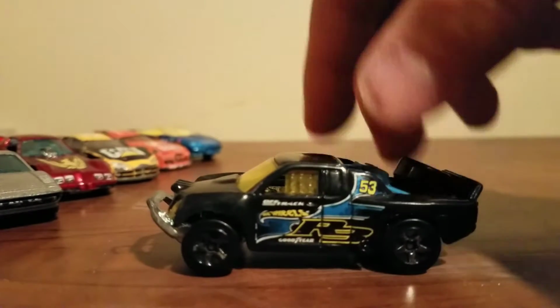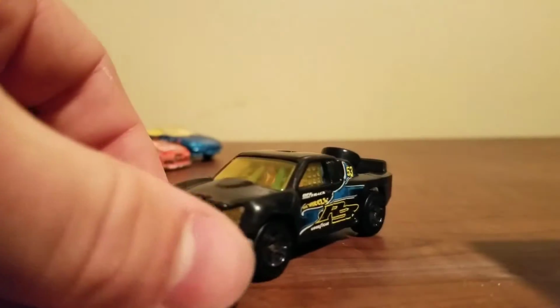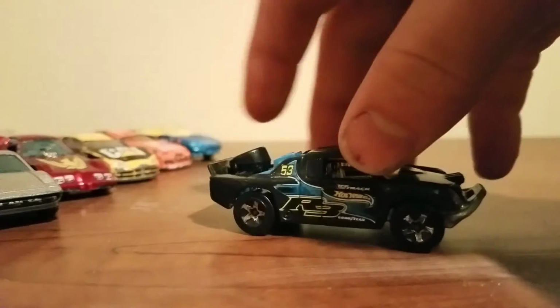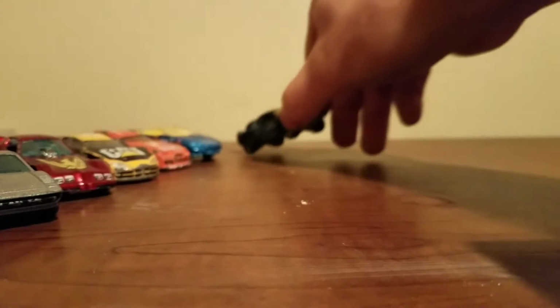And here we have, from 2004, a Malaysia Off-Track Hot Wheels. It's kind of like a buggy truck, if you will. Number 53, all black with blue accents. I don't know, I like it.